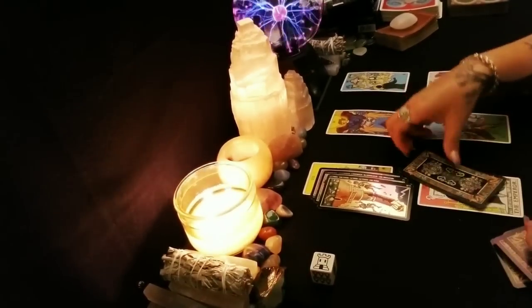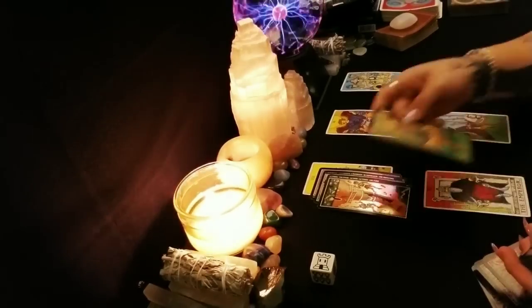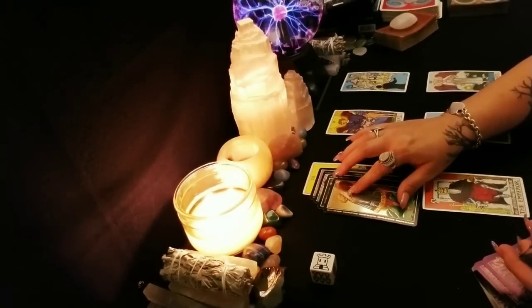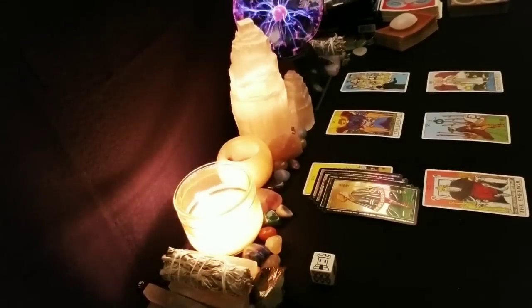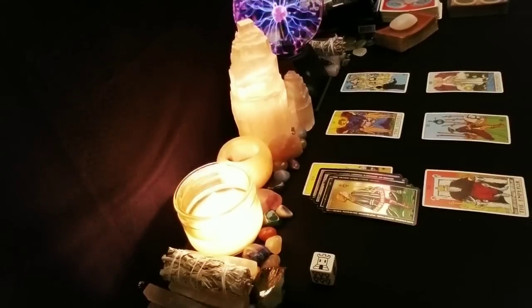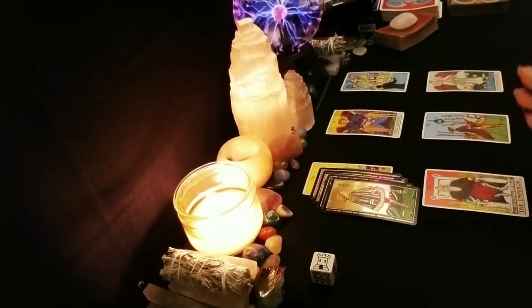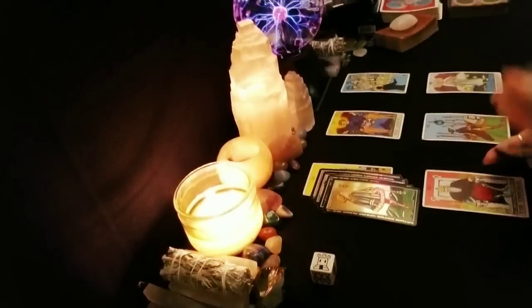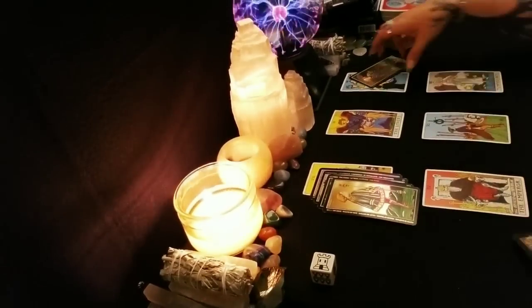Oh, what do we got? The Queen, the Page of Wands. So I don't know, they could be on the young side for some of you, but could be a fire sign. But also somebody who just has an idea, an idea that is up to no good. They're inspired to do something. Clarify the idea. What is this genius idea? Tell us all about it.